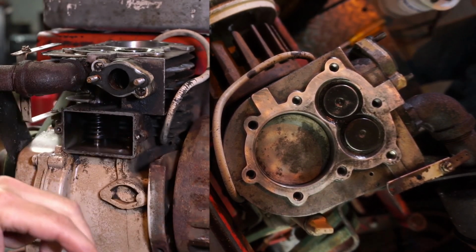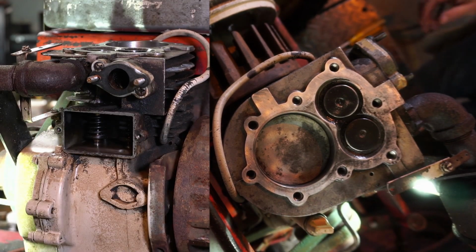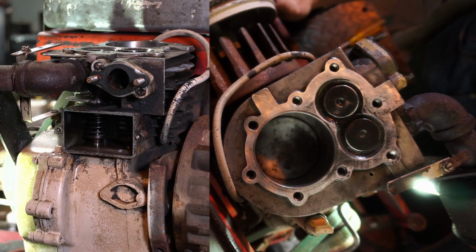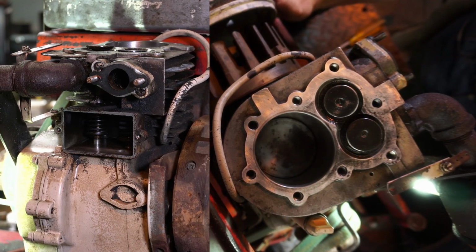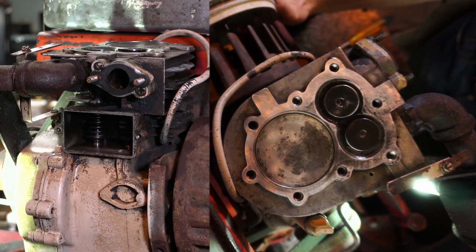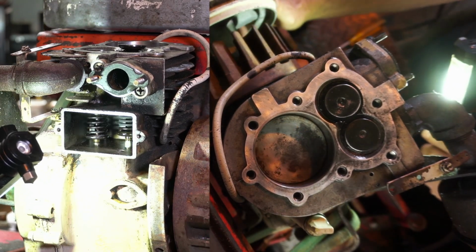I'm going to stick it in here. We'll let it soak for a little while. We want to turn it over and watch the valve events. I don't know where we are, so let's see. We've got an exhaust valve, so we just fired. All right, now we've got an intake.